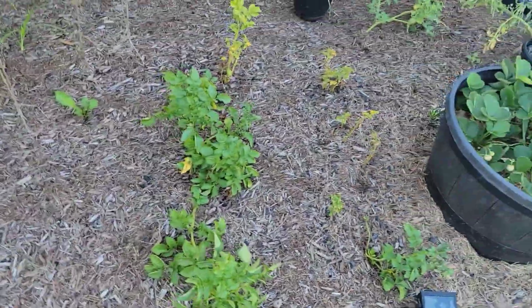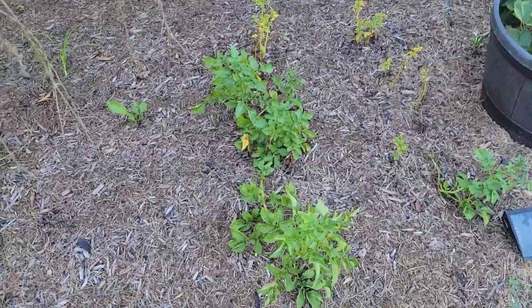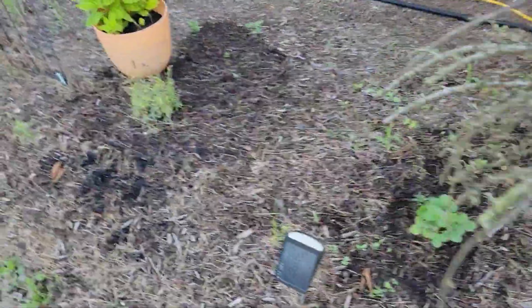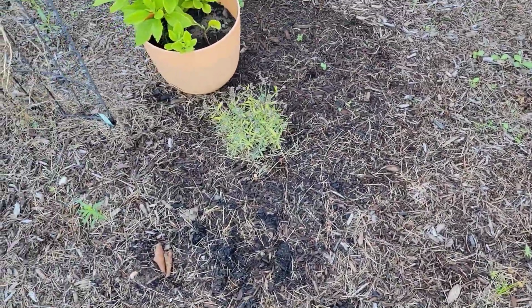So, I should get my basket. Here I have potatoes. They're probably not doing too great. They never really got too big. This was a spur of the moment plant. But all throughout the front, again, I still have strawberry plants. I'm going to turn this into a strawberry field.